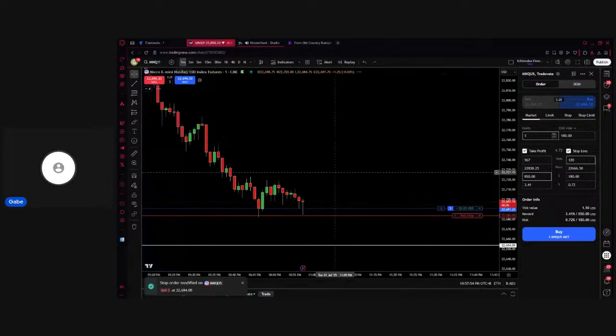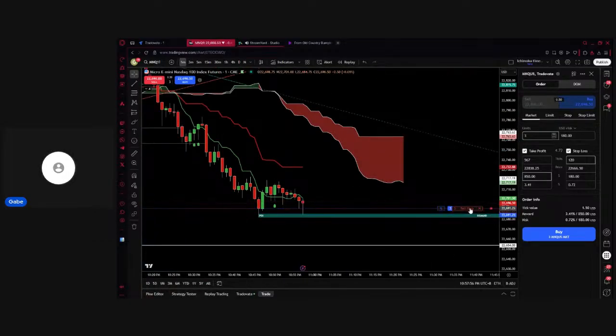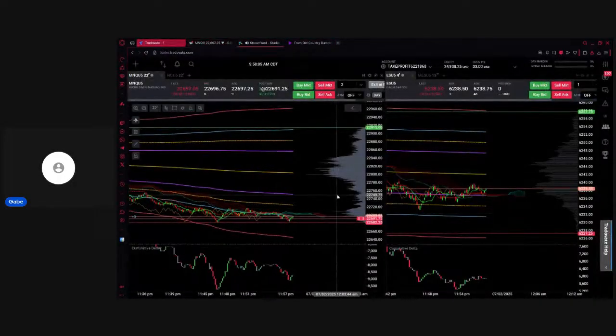2 minutes left on this 3 minute candle. Let's see how she bounces. Will she bounce? Oh my. Will we bounce? That's the question.